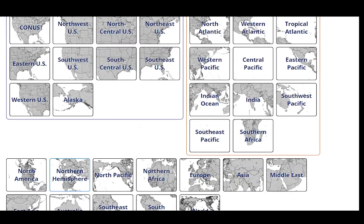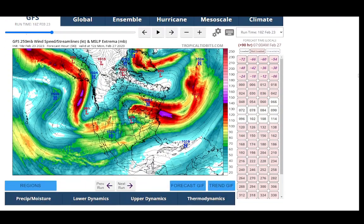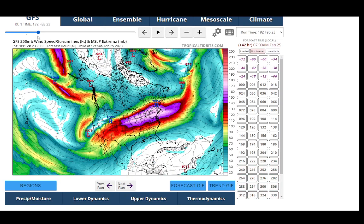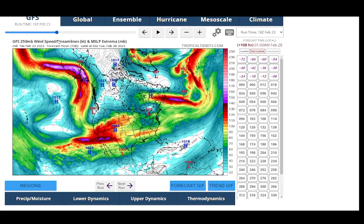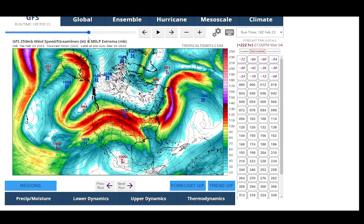So we'll go to the upper air now, and 250 MB upper air here. This shows the jet stream. You can see the jet stream is more or less a fire hose, west to east flow. Not really conducive to any sustained cold. But look what happens as we get toward next Saturday. Look at that. There's a trough in the east. A ridge in the west and a trough in the east.